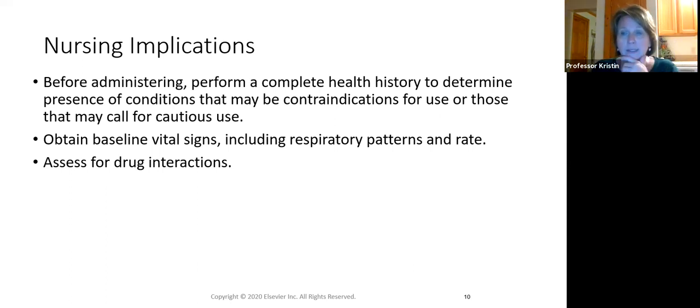And one of the main things is we're going to decrease the heart rate. So we're going to bring that heart rate down. We're going to decrease the blood pressure. We're going to bring that down. And we want to be very careful that we don't get a patient too low of a heart rate or a blood pressure. And of course, respiratory patterns are important.